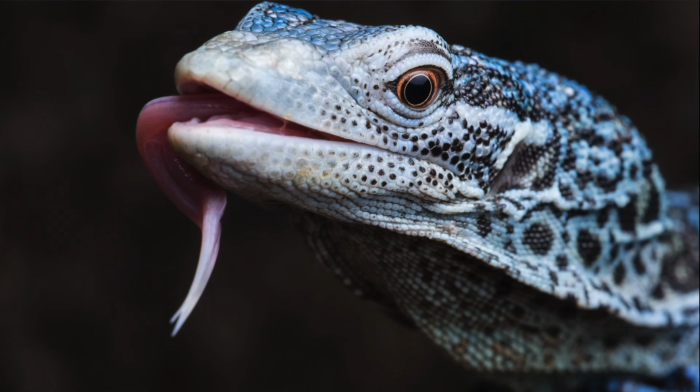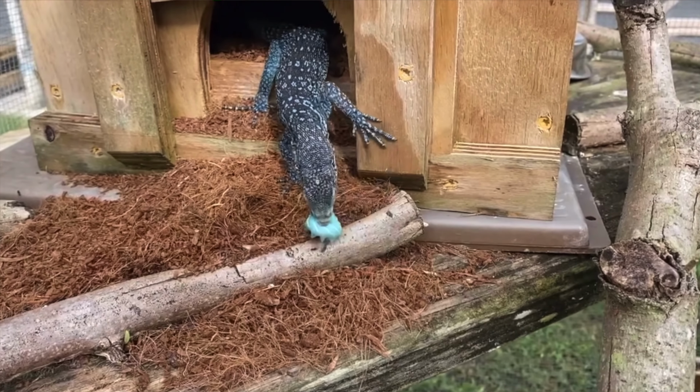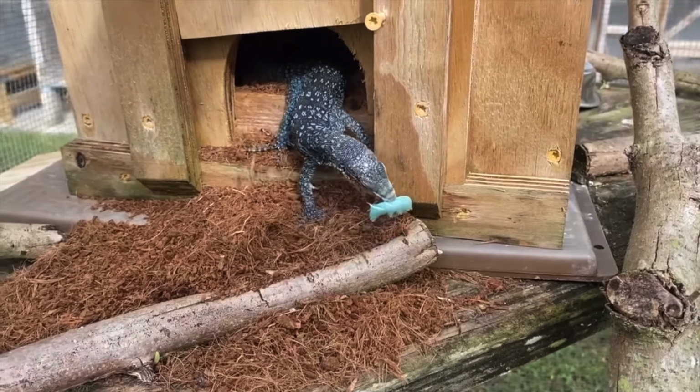You're going to need to make sure they get the right amount of humidity and the right amount of heat. They're going to need a very hot basking spot. You don't want to feed them too many fatty prey items, so you want to stay away from the rodents, you want to stay away from the mice. You want to feed them mostly a diet of insects, and you can supplement that with things like small birds such as chicks or quail eggs, and you can occasionally feed them things like fish as well. Just looking at the Blue Tree Monitor, how could you not absolutely fall in love with such a spectacular animal?